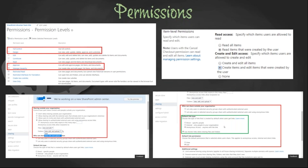Let's see. You'll run into permission levels sometimes. There's full control. I can even read the next one, design, I think. And then a couple more. There are some levels that have that.